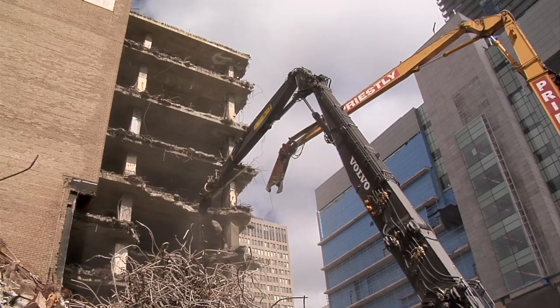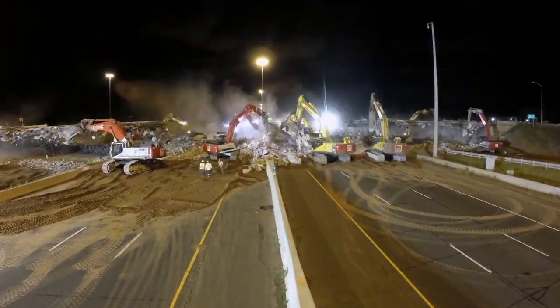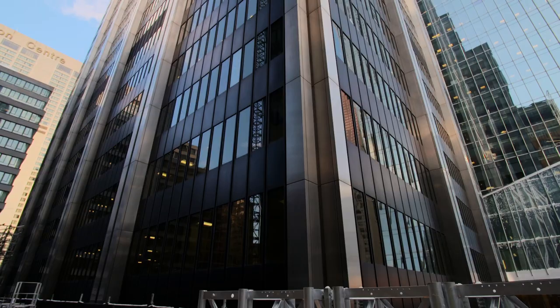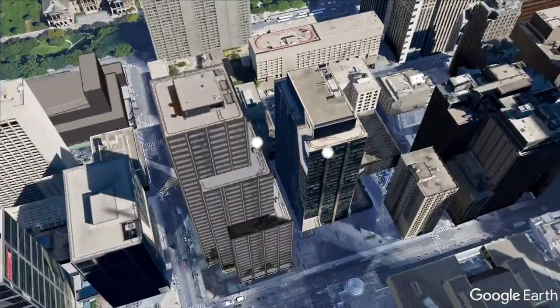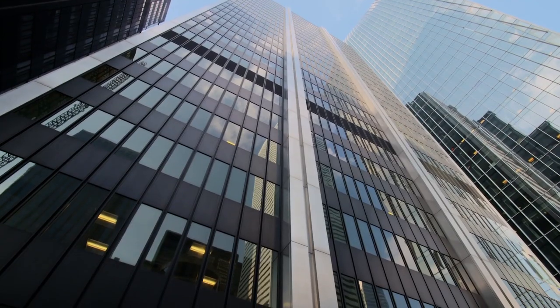Priestly Demolition is known for tackling big jobs with big machines. But things will be a little different here at 120 and 130 Adelaide Street. While these hulking structures in the heart of downtown Toronto have a huge footprint, precision will be key on this one. These buildings aren't coming down.